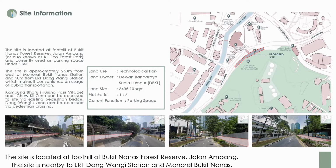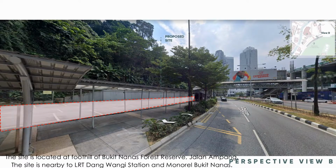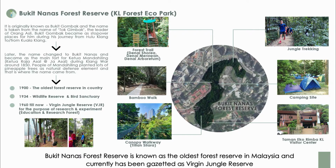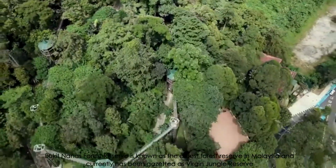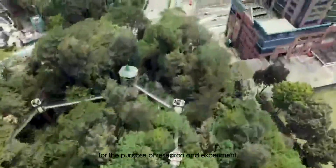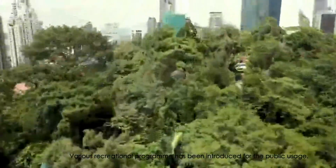The site is located at the foothill of Bukit Nanas Forest Reserve, Jalan Ampang, and is nearby to LRT Dang Wangi Station and Monorail Bukit Nanas. Bukit Nanas Forest Reserve is known as the oldest forest reserve in Malaysia and has currently been gazetted as a Virgin Jungle Reserve for the purpose of research and experiment. Various recreational programs have been introduced for public usage.